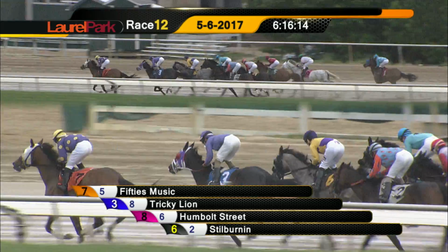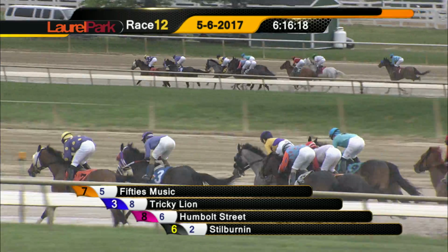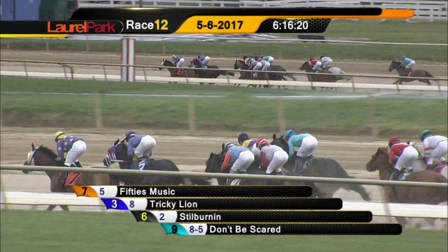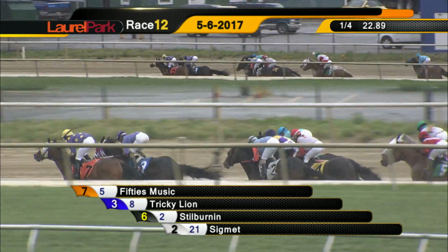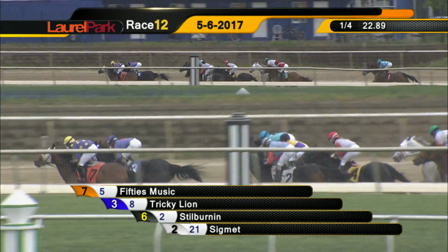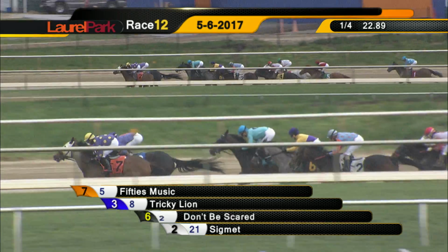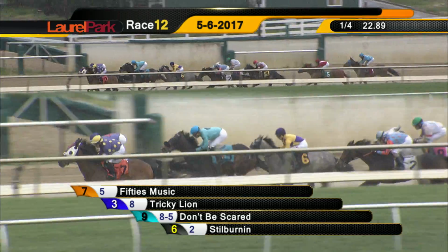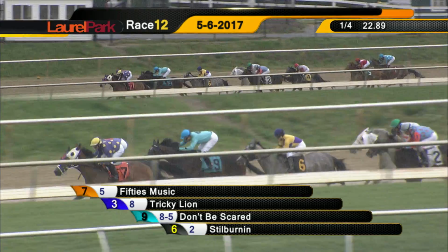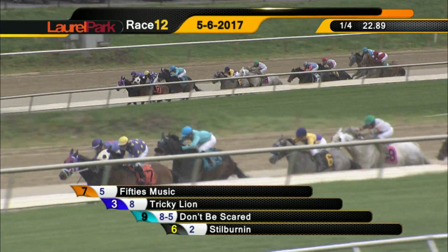So it's 50s Music charging on for the turn from Tricky Lion by a length, with Still Burning third, and on the inside is Sigmet pushing through from fourth as they enter the far turn run. Here's the favorite, Don't Be Scared, on the outside, gradually moving up now, and now takes that third position, 3 furlongs out. The pressure is on 50s Music, with Tricky Lion on the outside, and Don't Be Scared is in third. Fourth at the rail is Still Burning.